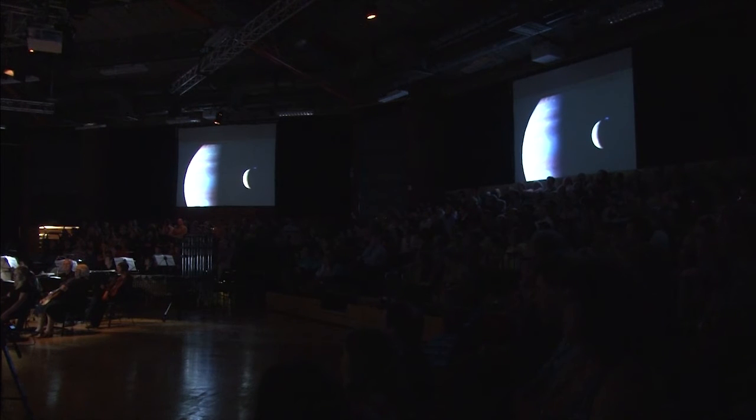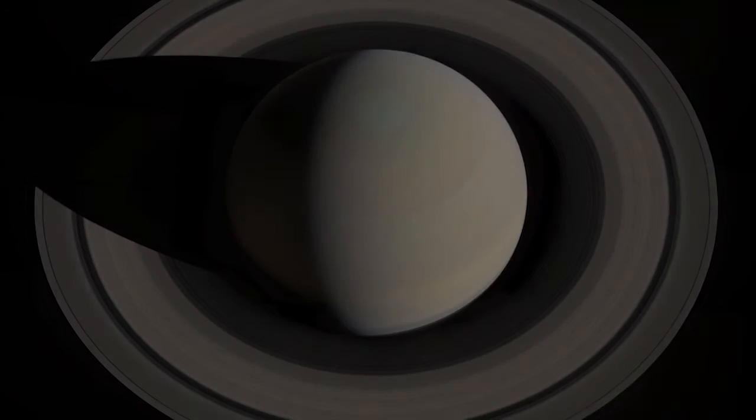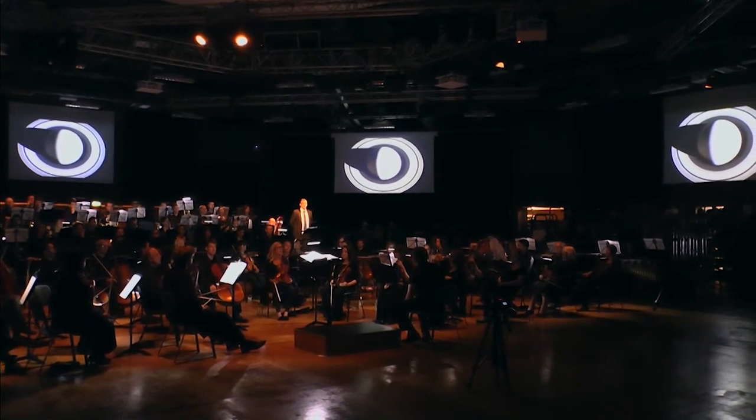Jupiter is by far the largest of the planets in our solar system. Here it is with Io, seen by a spacecraft which went past these two en route to Pluto. And that was a volcano erupting on Io there. Saturn is famous because it's a gas giant surrounded by a beautiful ring system. The rings are made of tiny particles of ice.